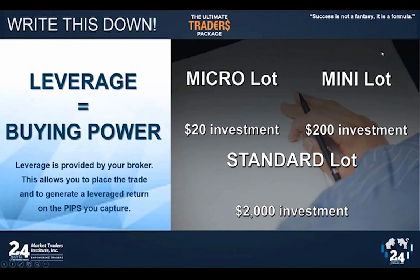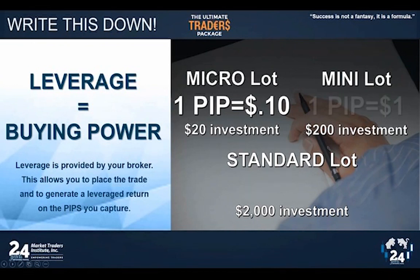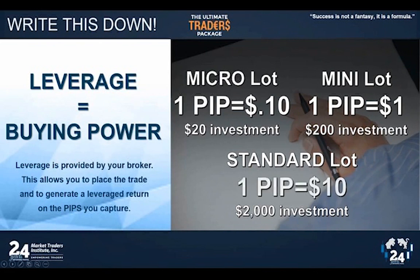Now, like I said, you can only win or lose pips in this market, so we have to assign a value to it. If you're trading at a micro lot account size, each pip you capture is going to be worth about 10 cents. If you're trading at a mini lot account size, and many of you here in the room will start off at the mini lot account size, each pip is going to be worth about $1. If you're trading at the standard lot account size, each pip you capture is going to be worth about $10. I know I went very quickly through all this. When you go through that test drive today, you're going to learn all about this in much greater detail.